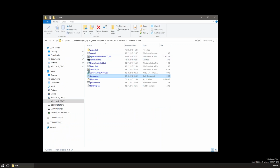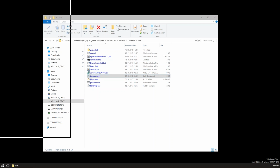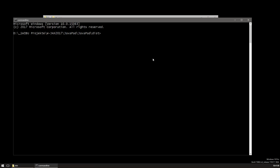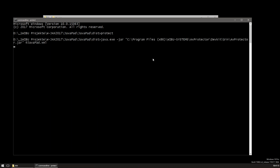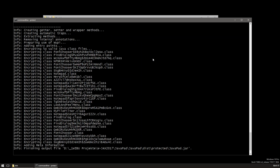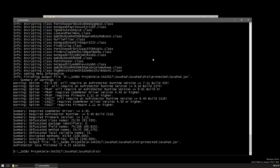So I have prepared a command line environment, and I have a batch file that's just starting the protection. So, by this, I'm just running the AxProtector in command line mode and using the XML file for configuration. As I said, this is an alternative, and it allows you to do this automatically in your build system.